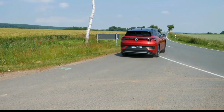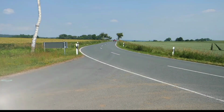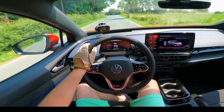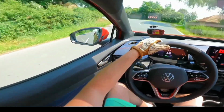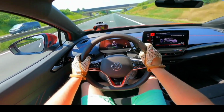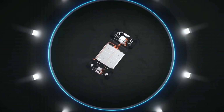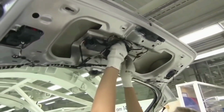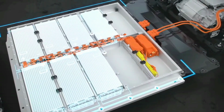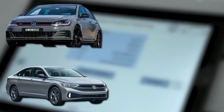But what about range? While the ID.2's estimated WLTP range stands at approximately 450 km, 280 miles, the ID.2 SUV's official WLTP range is projected to be around 425 km, 265 miles. It's a perfect balance of power and efficiency, allowing you to explore the open road with confidence. Now, let's talk batteries. Customers will have the freedom to choose between two options. The first is a 38 kWh battery pack, delivering ample energy storage capacity. But for those seeking even more range, there's a higher energy storage capacity option with a mighty 56 kWh battery pack. The choice is yours, and it's all about tailoring your driving experience to fit your needs.